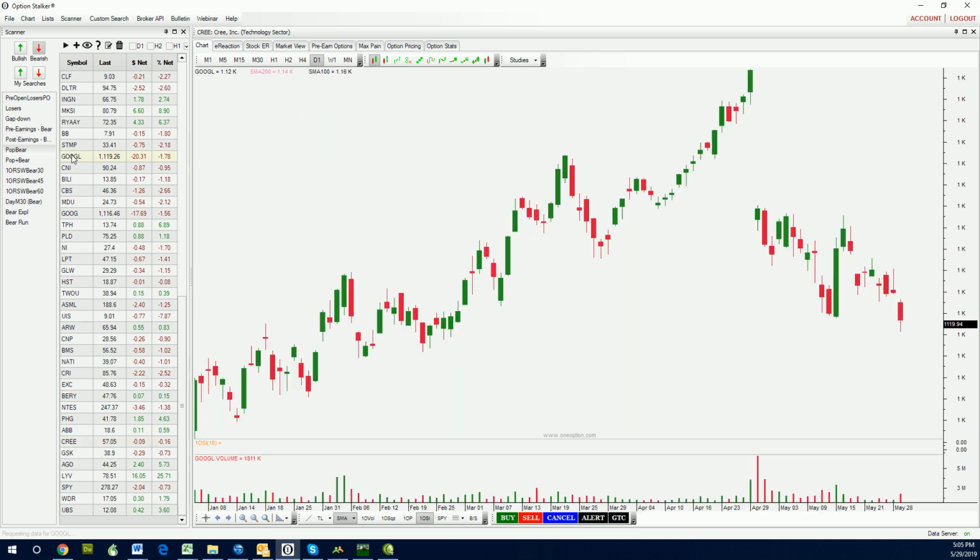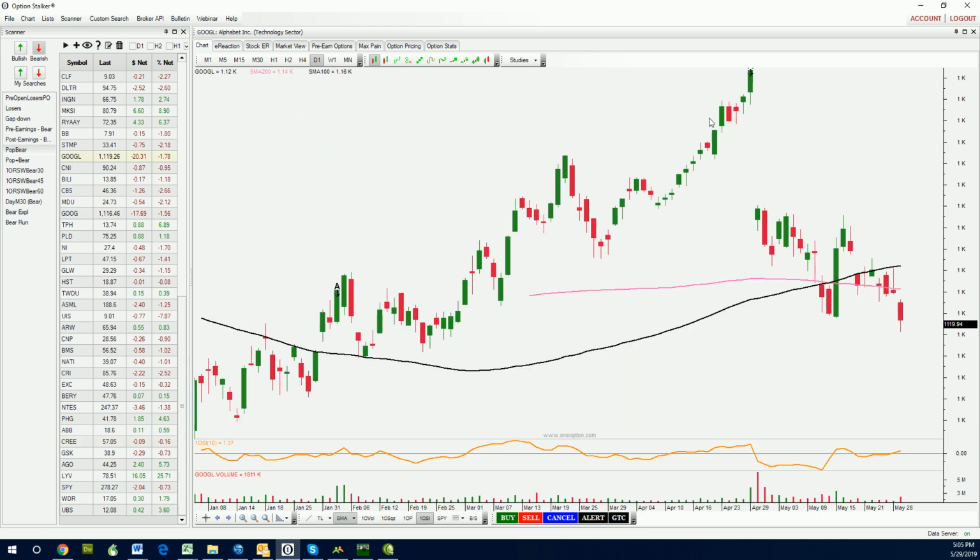There's Google. Google runs up, earnings after the close, tanks after that. Not able to find support yet below the 200-day moving average. And now it's taken out that support level today. So it's got downside room. But I don't really like trading super expensive stocks like that. But yes, I could make a case for Google being a really nice short that you'd want to take.